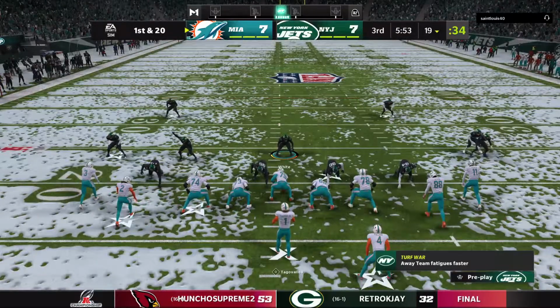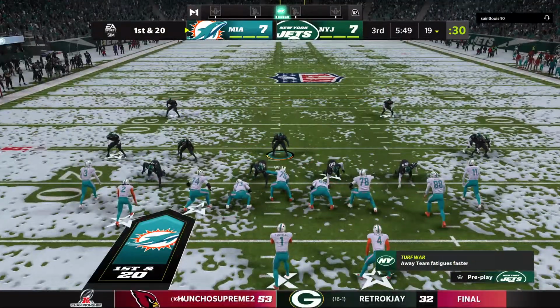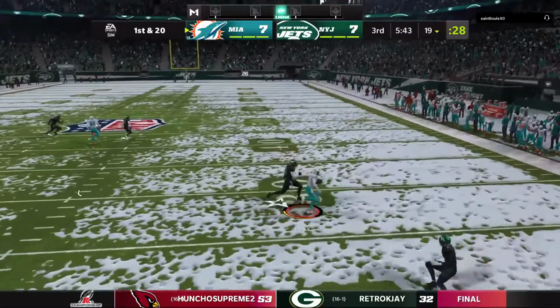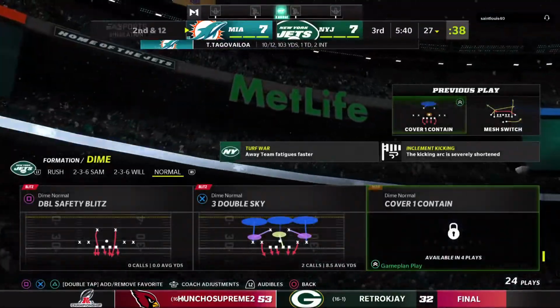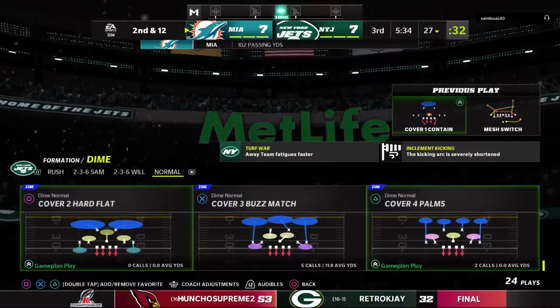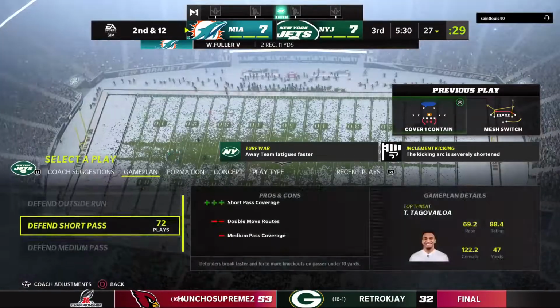They're backed up here with a 1st and 20 now after the holding penalty. Looking to pass. Tua. He's got Fuller. This will be a gain of about 8 to the 27-yard line. An 8-yard gain brings up second down at the 27-yard line.